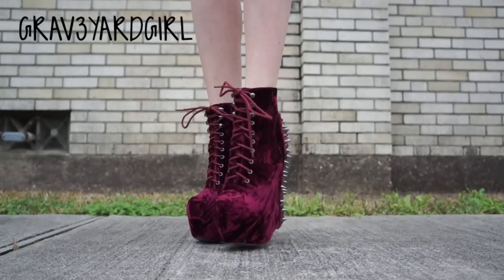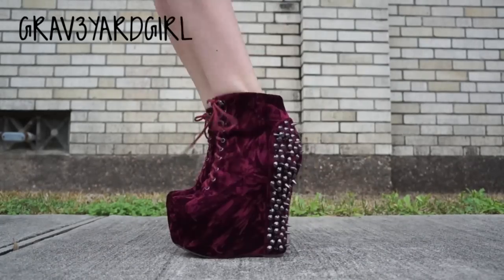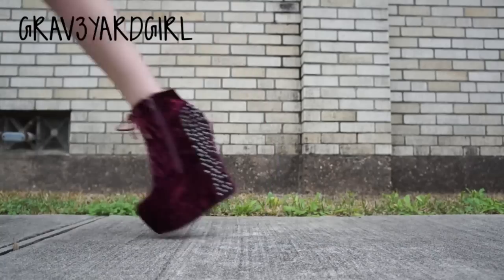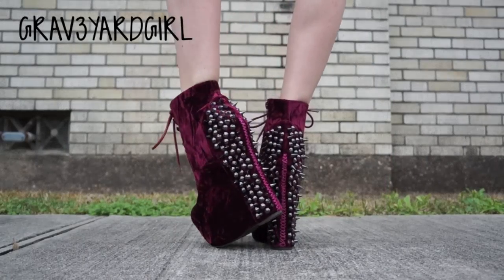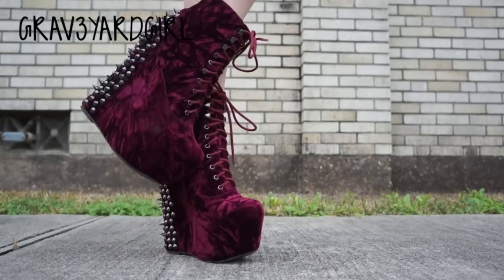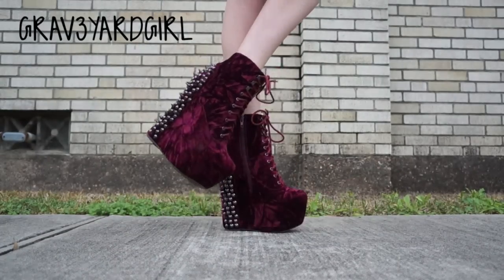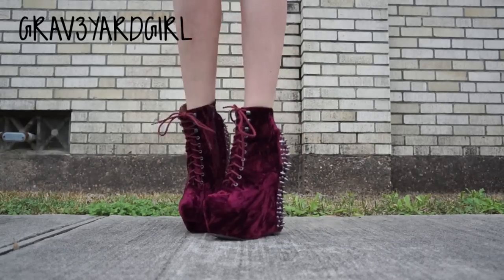So this next pair of damsels I got from Karmaloop, and these are the velvet spiked damsels. These came in burgundy, which is the shade I have, obviously, and the other ones were a black velvet, but I absolutely loved the 60s, 70s vibe with the burgundy velvet. I don't know why I associate that color with the 60s, but anyway, this is my last pair.